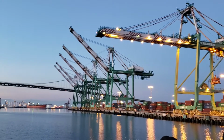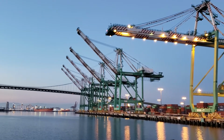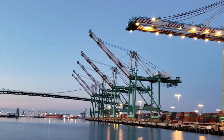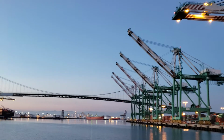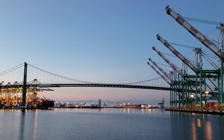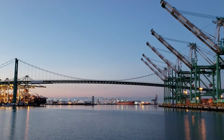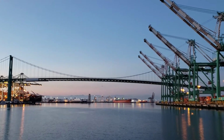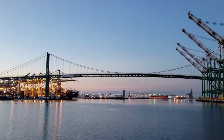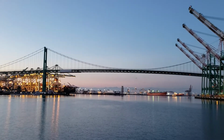And now coming up ahead of us, we're going to see the Vincent Thomas Bridge. That is the official welcoming monument into the city of Los Angeles. It was built in 1963 by the state of California to connect San Pedro and the end of the Harbor Freeway to Terminal Island off our right-hand side and Long Beach. This bridge towers about 35 stories above the water and is just over 2 miles long.